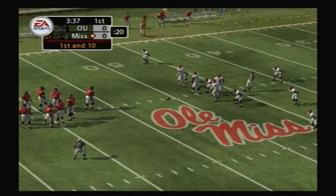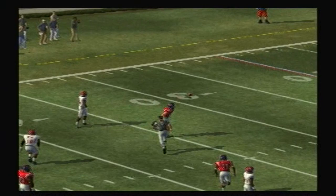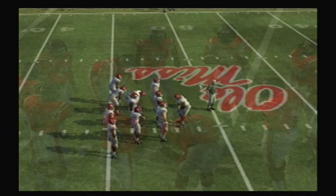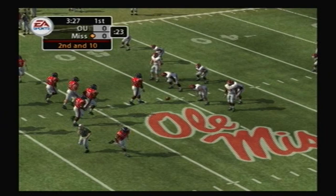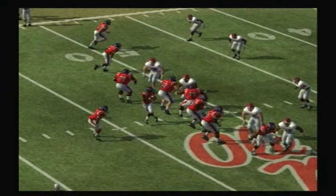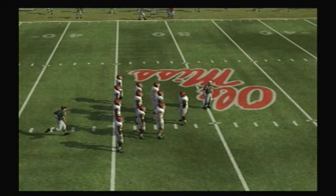First and 10, ball on the 49. The Rebels come out in the ace formation, drops back to pass, throws this one out to the left. Incomplete pass. Number 7. It's second down and 10 to go. This is the sixth play of this drive. Number 24 is the single setback. He drops back. He's going left. It's tipped. And that was a good defensive play. Yeah, guys, this is because he's in great position to make the play.